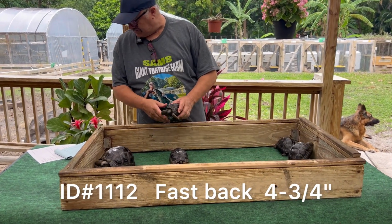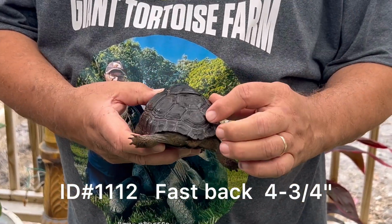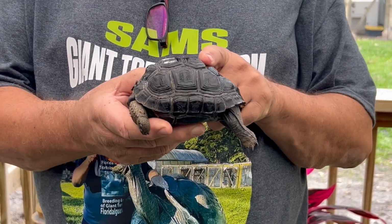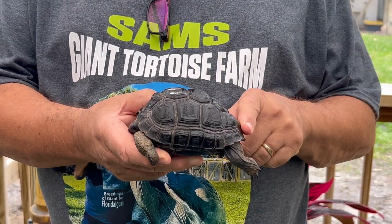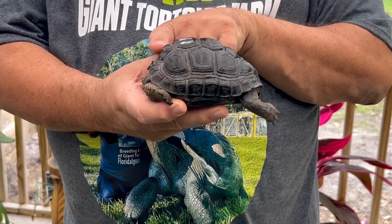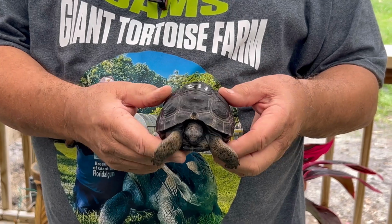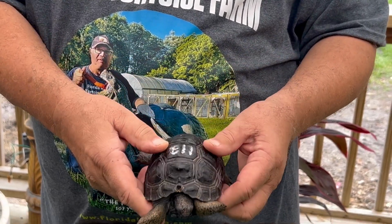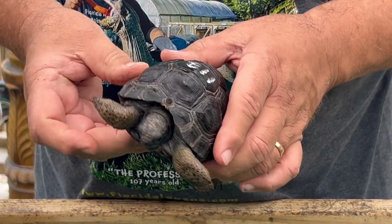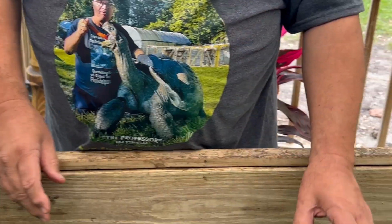Next up on the list is ID number 1112. Now this one is a little 4 3/4 inch animal. He's perfect in that his skewed pattern is good. Now this guy is actually a fastback. If you take a look at that, you see how he really has a fastback, or a short back. He's got a vertical skewed here, and then he goes to a fastback, and he does have a little bit of pyramiding type of growth here. So he's not bowling ball smooth or anything like that. He's a cute little animal. Again, this is 4 3/4.